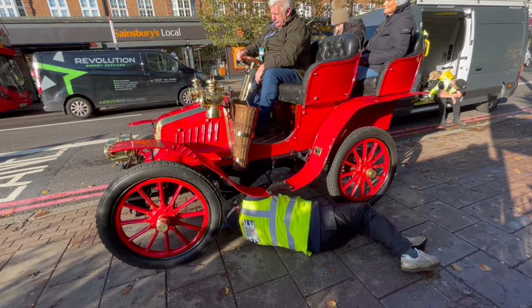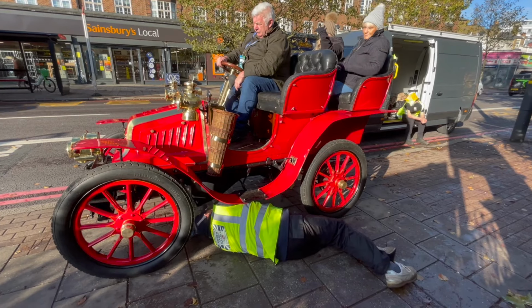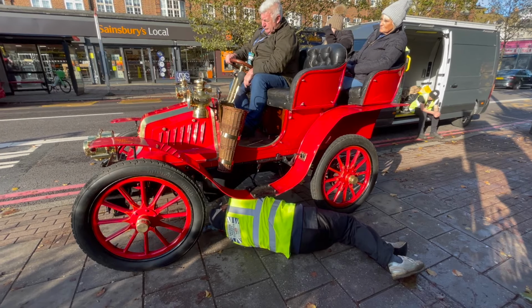So Mark's just underneath now, trying to adjust the clutch. We think it's moved on the adjuster. So he's under there trying to adjust it. Good job it's not raining, he'd be soaking.